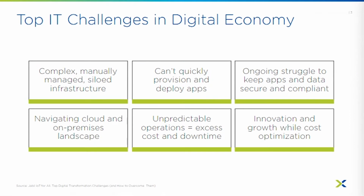Some of the top challenges that we all face is complex, manually managed, siloed infrastructure. It makes it difficult to quickly provision and deploy apps. And then it's an ongoing struggle to keep apps and data secure and compliant. At the same time, when we're talking about the cloud, trying to navigate the cloud and on-premise landscape, what goes where, how to unify them, how to keep the on-prem infrastructure keeping pace with the cloud while keeping cloud costs from blowing up is a challenge. And then unpredictable operations leads to excess cost and or downtime or both. And continuing to try to innovate and grow while trying to optimize for cost are all really common challenges in the market.